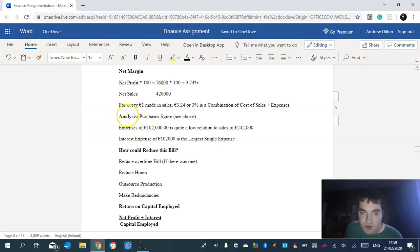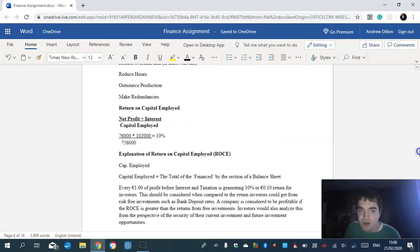I'll come to this. Analyze purchase figure. See above. Expenses of €102,000, which is the interest expense, is quite low in relation to sales of €242,000. Then interest expense of €102,000 is the largest single expense. How can we reduce the bill?